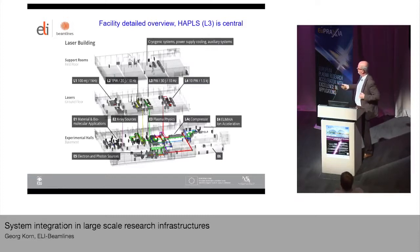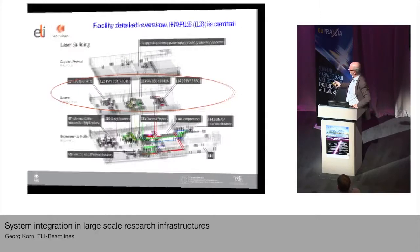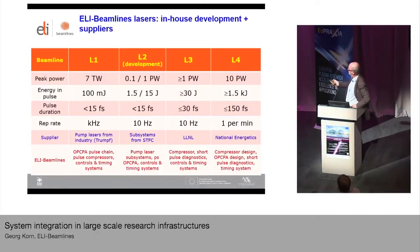And we bring this beam down with different possibilities for the different lasers. I will just show shortly how the lasers look. Those are the lasers we have: the kilohertz laser, which we built ourselves, then the one which Christina mentioned, the 10 hertz laser, and the 10 petawatt laser.